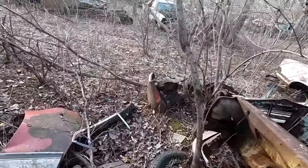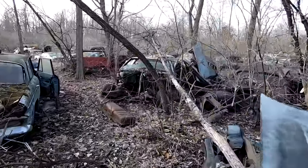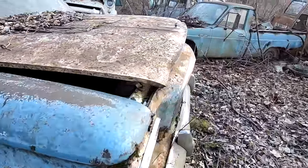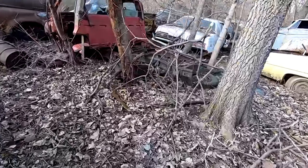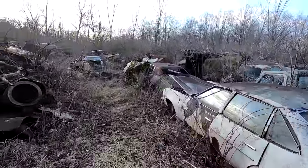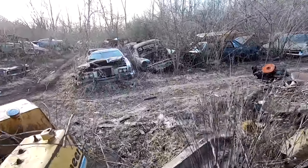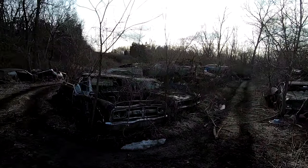Back over. There, Studebaker. Look at that. There's a Studebaker. Skylark, I think. Or maybe just Lark. All right, we already saw this Dodge. Let's head this way. There's another Hudson. When you come to a Y in the road in life, which way do you go? Left or right? Let's go right.